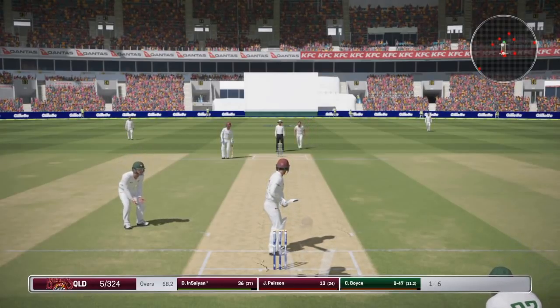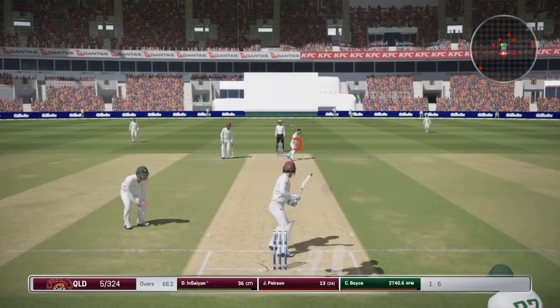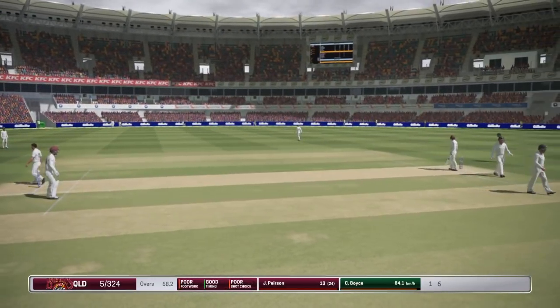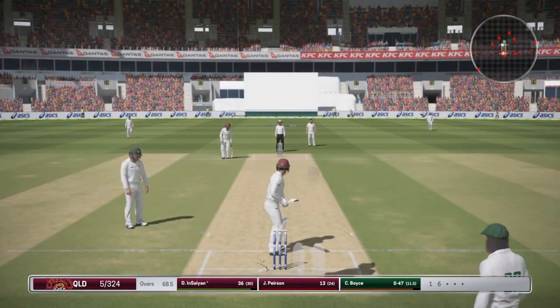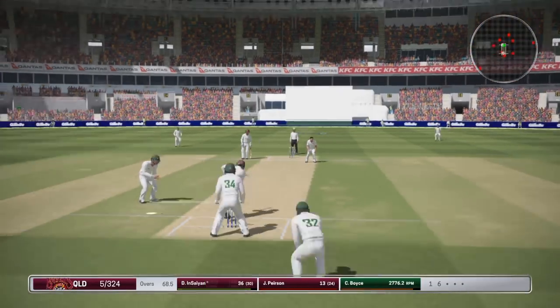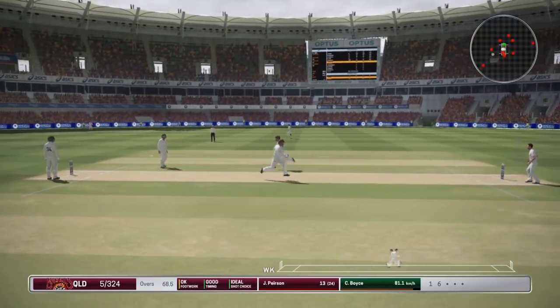Beautiful shot. So 36 now. A chance to make a pretty good score in this second innings. A short wide one there. We missed out on a few runs, got to say, but didn't get out to it, which is nice as we flick this one away.